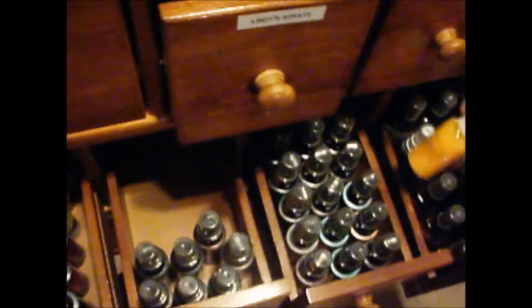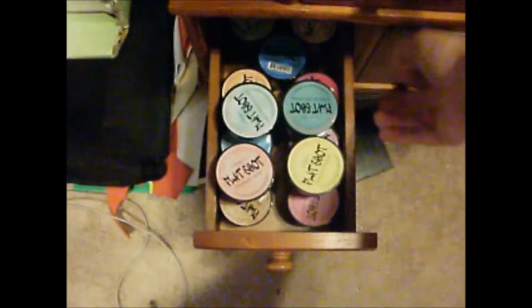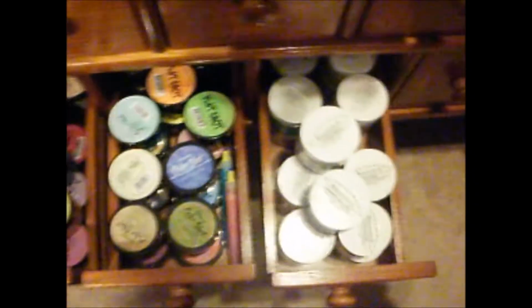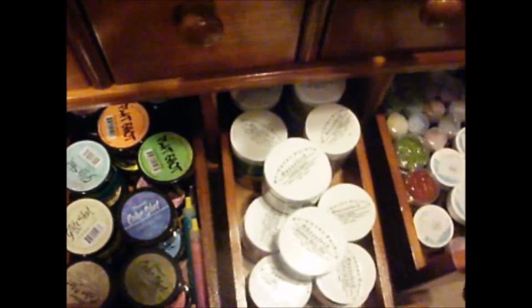more sprays. These are glimmer mists, and I have some shimmer sprays, just a few of them, not a lot. Then I have Flat Fabios and Color Shots. Then I have Shimmers, Dazzlers, and Textures. These are all glitters, and those are all my Spectrum Noir refills.